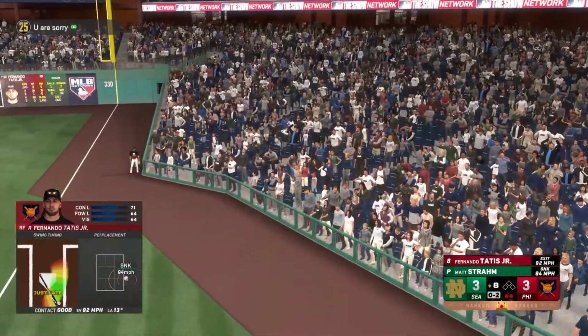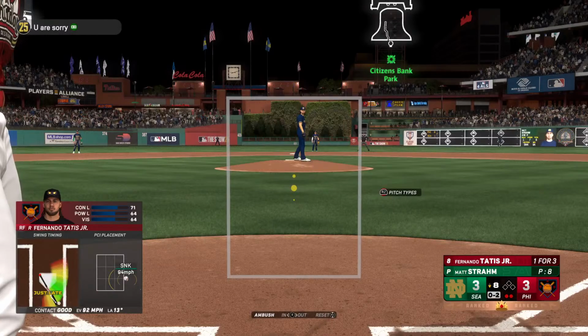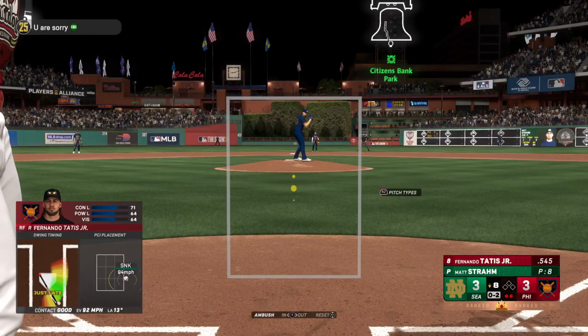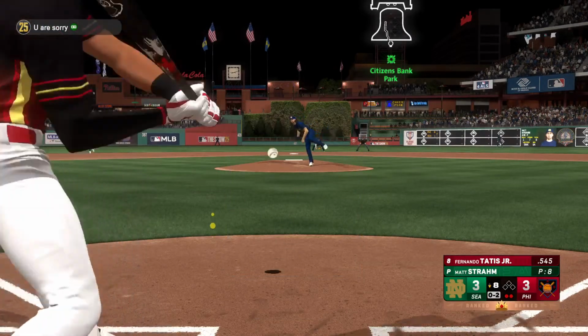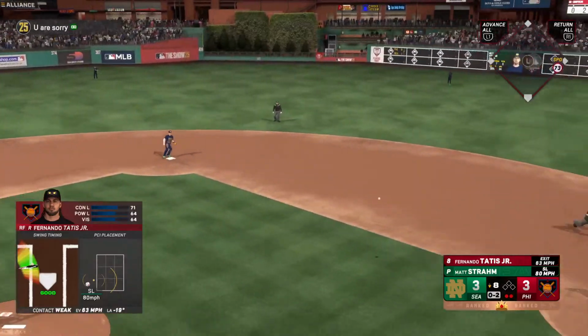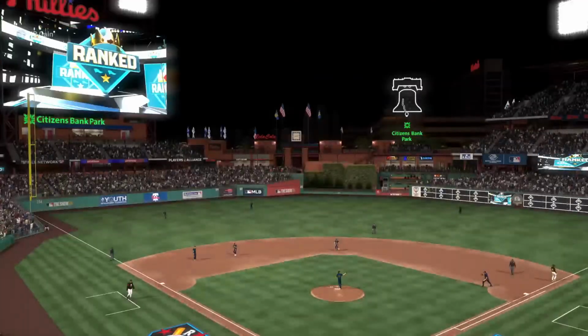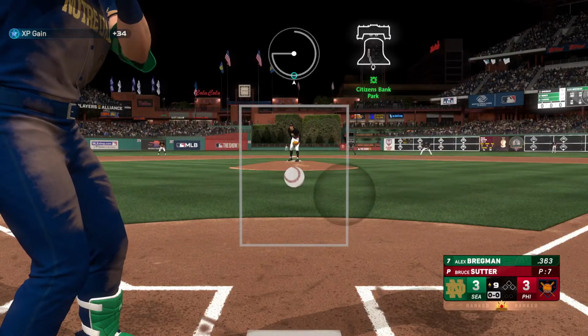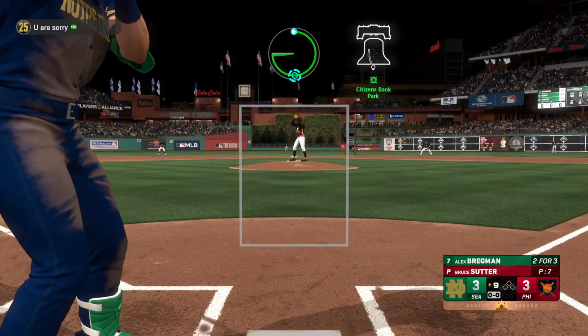Slice the other way and foul. Hit on the ground to short. Lindor sends it to first. That ends the inning. We go to the 9th, and now it's going to be Alex Bregman.